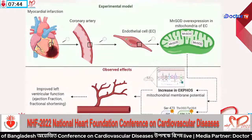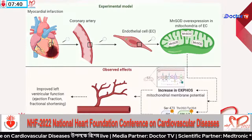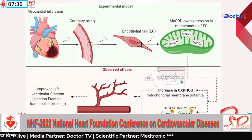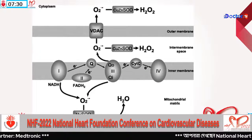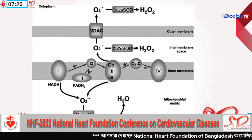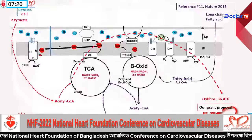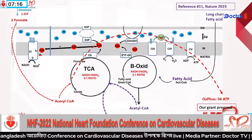So this is a model for which we are showing that mitochondria on the right side is actually playing a major role, and how we modulate that by nanoparticle, by genetics, will change that. Because mitochondria, this is inside mitochondria, you can see that mitochondria generates a lot of superoxides. So MnSOD, or the nanoparticle we are using, reduces superoxide in mitochondria.